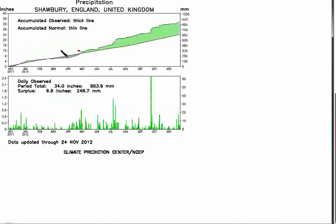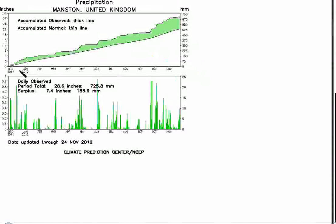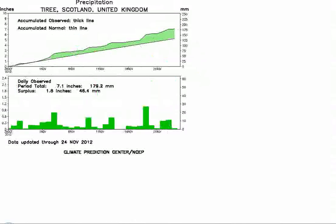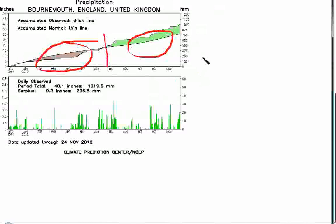Look at Shawbury. Remember this dry part at the beginning of the year? We hovered around normal and we were dry. Remember that dry spring? But then look at this rainfall that's coming during the second half of the year. Bournemouth again tells that story of this first dry part of the year, and then look how wet it became in that second part of the year. And then Manston, seeing rainfall above normal for much of the year, doesn't really pick out the dry spell as much that occurred during the early part of the year, but certainly, as I said, these areas, particularly further south, are showing just how dry it was at first and then how wet it's become.